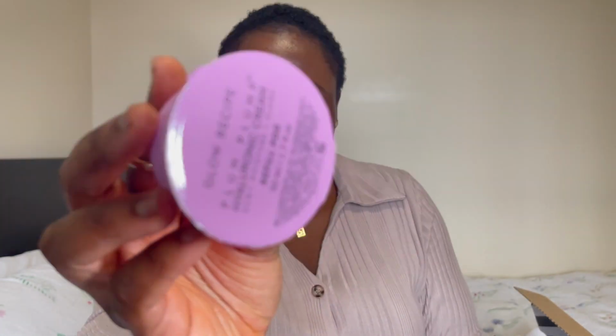This is nice. I see you Glow Recipe, trying to be environmentally friendly, trying not to waste. That's good. This is what we want. It's so pretty. I can't wait to use it. It's quite expensive though. I spent like £30 or more. Come on, for the size.